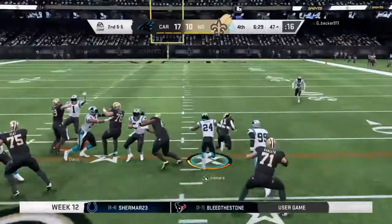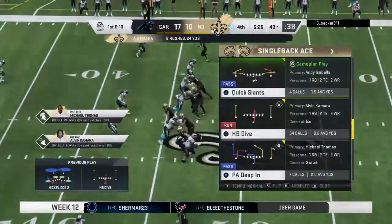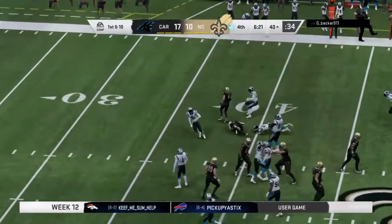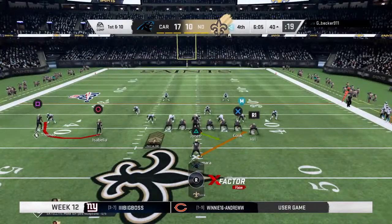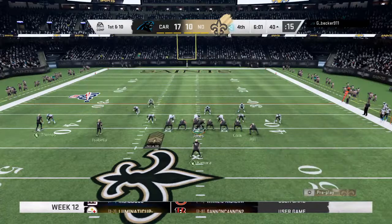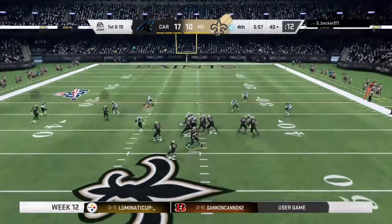Again, it's Kamara. And he'll be brought down, it looks like right at the 40. 7 yards there and a 1st down. Boy, he does it at a high level, doesn't he? Because when I watch him, I think of his vision. Straight ahead, peripheral. Also has that sense of where holes are going to be before they actually open. I think that helps set him apart from many of the other backs in the league.